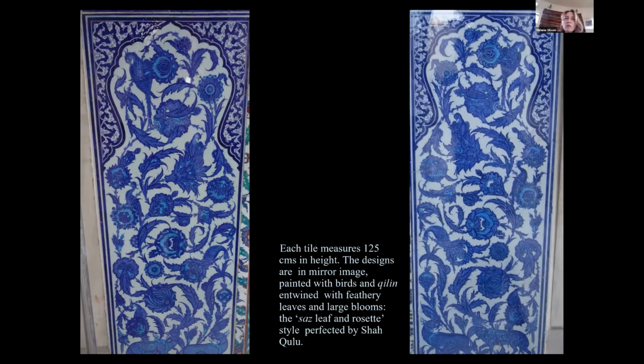I think it makes a lot of sense. They're very hard to photograph because they're behind perspex panels. But what you see are 2 panels. They're 125 centimeters in height, which is huge for ceramics. It's really astonishing to be able to produce panels which remain flat and don't warp, and are of that size without cracking or breaking in the kiln.